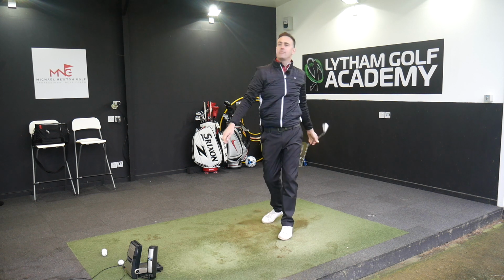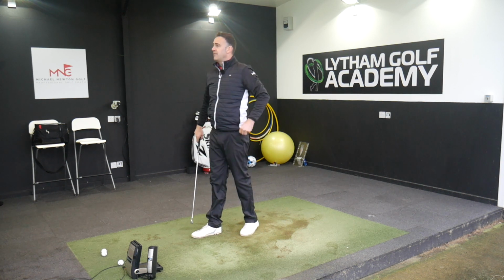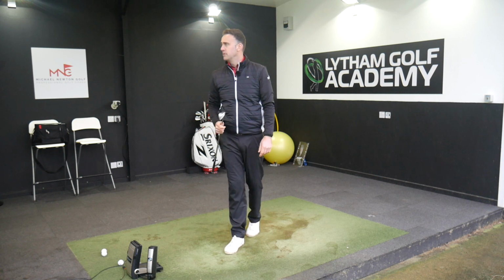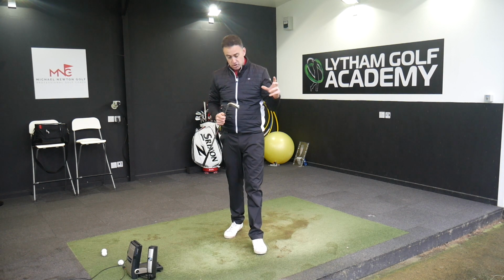Yeah, I've just pushed that up the right hand side, just going to miss the green there. But again, great strike, really high ball flight. Carrying in at around that, yeah, 179, so very similar to that first one, just pushed that a little bit more there. And the ball speed around 130. So it's providing some big ball speeds, very much on that higher launch.